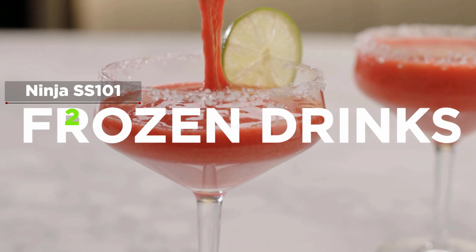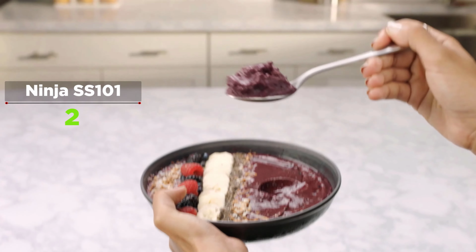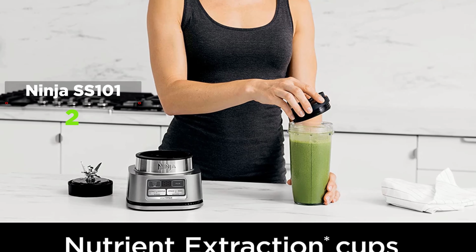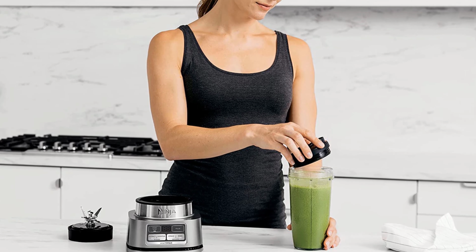It has a few other helpful design features, like to-go lids for the personal jars, and a few automatic blending programs that let you move away from the blender as it's running, which may come in handy because it's one of the louder blenders we've tested.